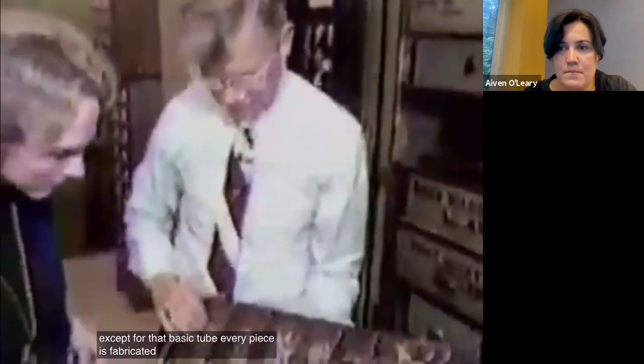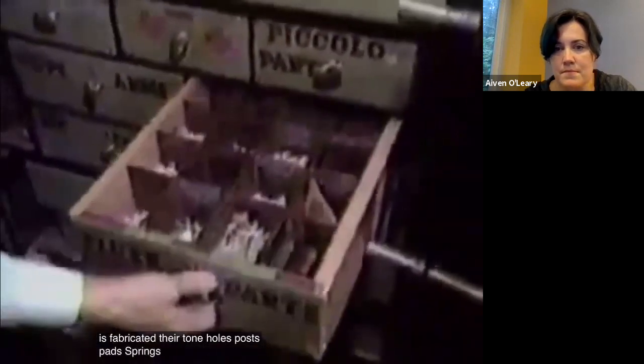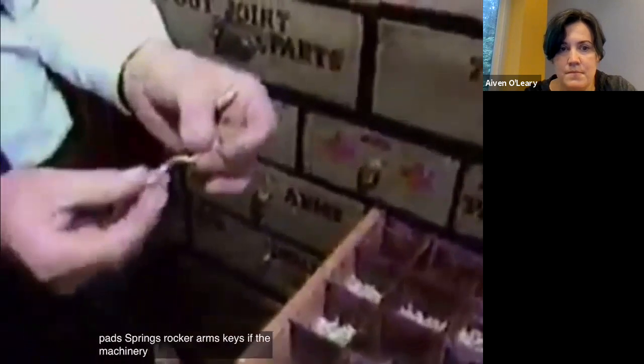So would you say that these are the basics of flute making? The basics. Uh-huh. Like that's the gold tubing. Over 330 pieces make up their standard silver flute. Except for that basic tube, every piece is fabricated there. Tone holes, posts, pads, springs, rocker arms, keys. And this is a key that's set up now. If the machinery doesn't look high-tech, it's new enough for DeVoe. Even this 90-year-old drop forge that hammers out the keys.